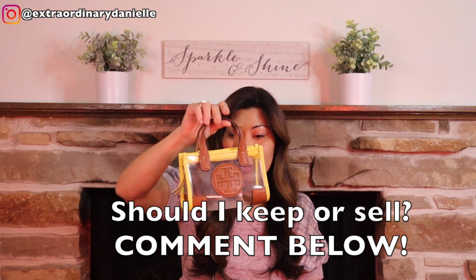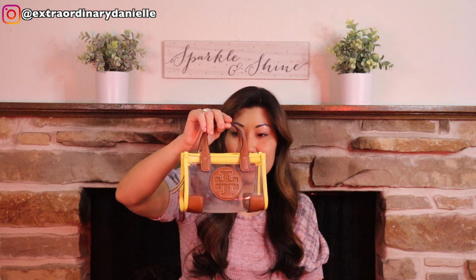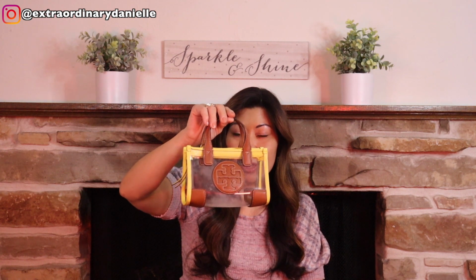I haven't decided whether I'm going to keep this bag or not. Surprisingly, it does fit my iPhone 8 Plus, but not much else. I can fit like a card holder and maybe one lip product in here, but it is a very trendy and fun summer bag.